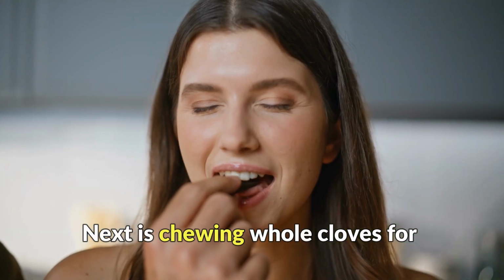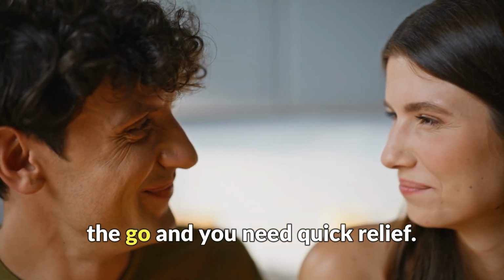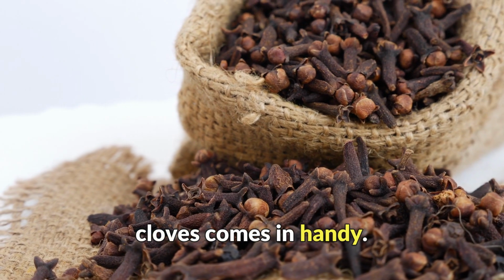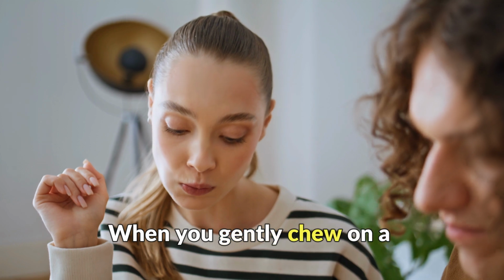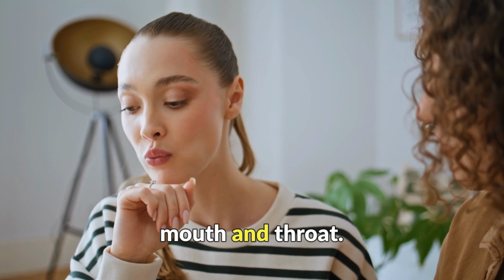Next is chewing whole cloves for instant relief. There are times when you're on the go and you need quick relief. This is where chewing whole cloves comes in handy. It's an old-fashioned but effective trick. When you gently chew on a clove, it releases its natural oils right into your mouth and throat.